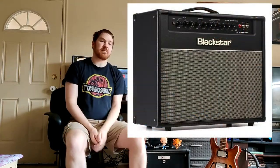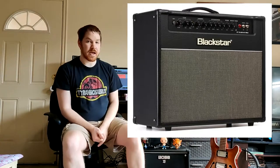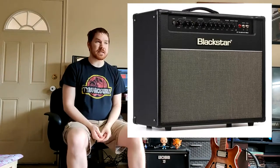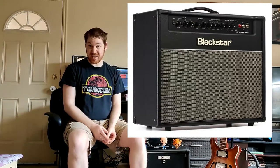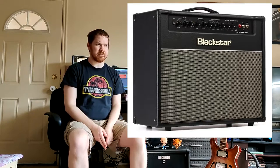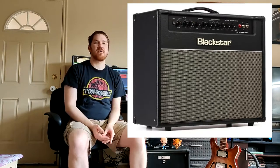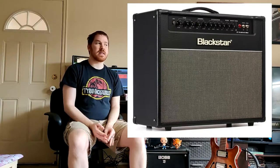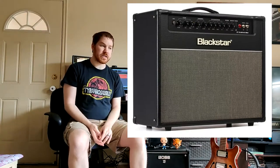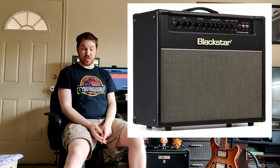Number four on my list. This is one I've actually played at guitar stores. It's the Blackstar, I think it's the HT Studio? It might be the HT Club, I can't remember exactly if it's the club or the studio, but one of those. They come in a wide range of wattage. I think the one I played was like a 5 watt, so I'd love to hear like a 40 watt or a 20 watt even.